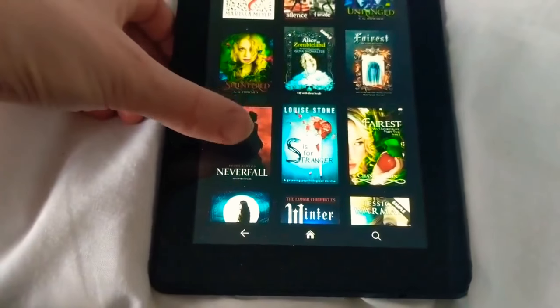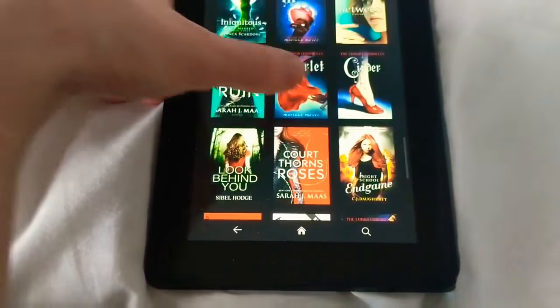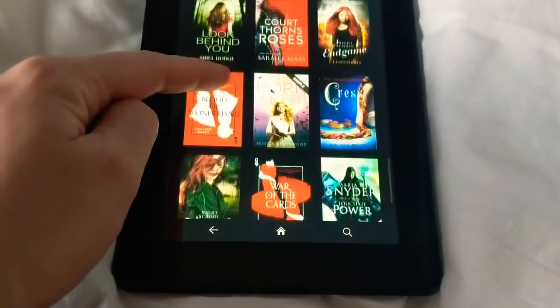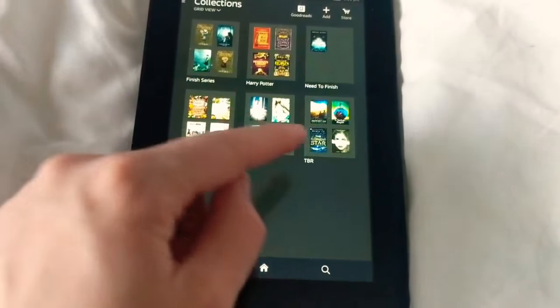A Sister Stranger by Louise Stone, that was really good as well. Between, although it says sample, I have actually read it. The Marissa Meyer Cinder story, Lunar Chronicles. Another one's like Born Wicked, and Spellbound, these are good books as well. So yeah, they're just some of the ones that I have read.